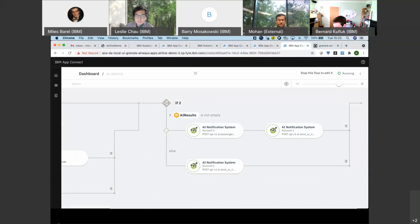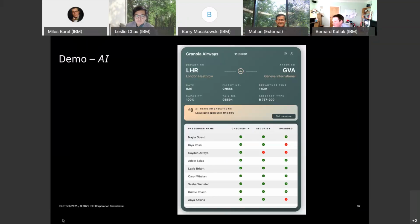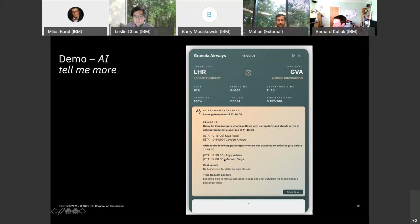So how does that look? Rather than the Flink recommendations that we saw before, we've now got a set of AI recommendations. And this time it's getting a bit more specific. It says, let's leave the gate open until 10:54 specifically. And if we drill in a little bit deeper, we get the reasons for why that is. It says, let's delay for these two passengers, Kia and Caden. We expect them to make the gate, and we've got an estimate of when they're going to make it by. But offload the following passengers. We can afford to take their luggage off because our prediction says they're just not going to make it. So we can start taking the steps necessary to unboard them from the aircraft. We know they're not going to make it, and so we can keep the flight on track for everybody else.